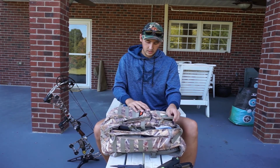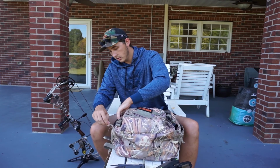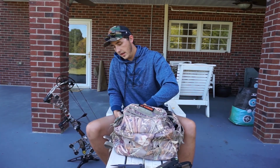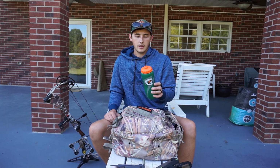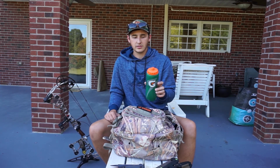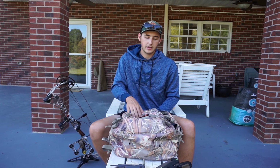So in this pocket here, let's see, I'll flip it around. There's just another pocket like this one on the other side, and I keep my water bottle in here. I'm a huge fan of these 32-ounce Gatorade bottles. They're not near as loud as plastic water bottles, and they hold so much more water, and it just happens to fit perfectly in this pocket of my pack. So that's everything that I carry with me to the tree stand.